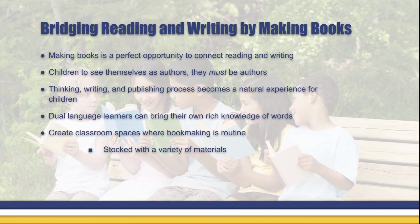Children need to see themselves as authors. They must be authors. Thinking and writing and publishing process becomes a natural experience for children. Again, they want to share. So that's the part of the publishing.